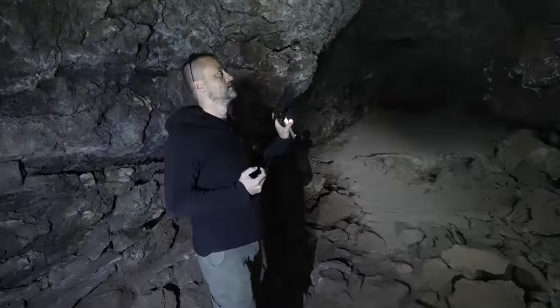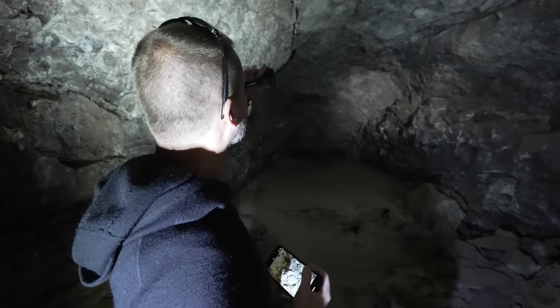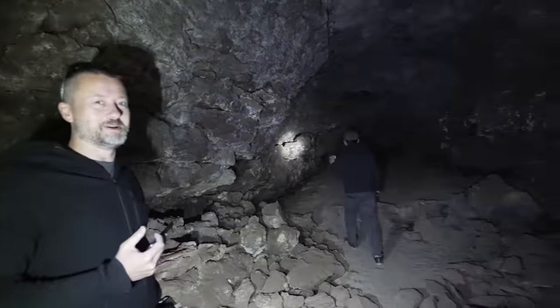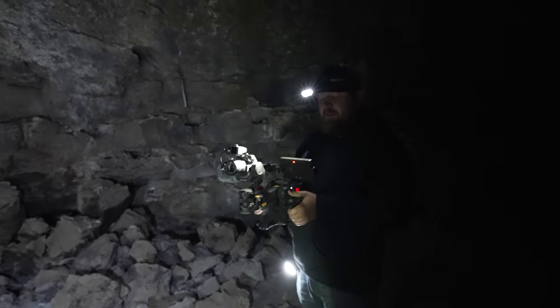Oh, okay, so this can collapse. Oh, for sure it can, right? As water comes through, water just erodes everything. This is nothing. Wait till we go to the other tube. This is just a starter tube for you. This is the warm-up. I'm trying to break you guys into this gently. This is the warm-up tube, no pun intended. Go to the next tube, it's something else.